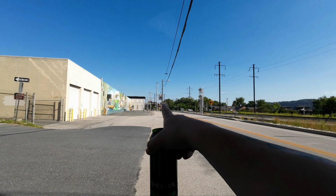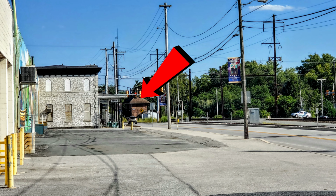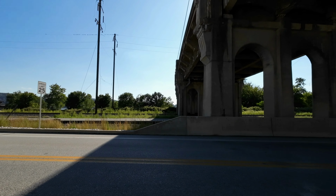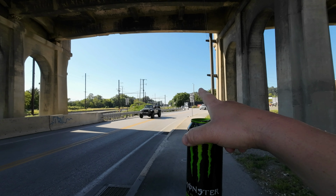So directly ahead of us here, this white building with the coffee sign used to be an old depot, according to Nick, and on the other side of the road is an old signal tower. And now there's three lines here. Norfolk Southern does run on them. It passes underneath the bridge. And we're going to be heading up in that direction.